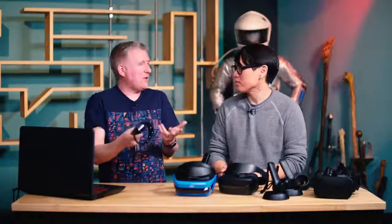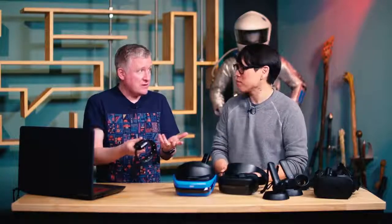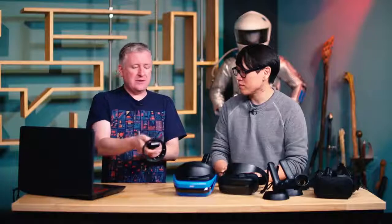But I agree with you. It doesn't have a whole lot of weight. The haptics aren't that strong, and the touchpad is very small. Yeah, the touchpad is very small, especially when we're talking about using that as an analog for something like the Steam controller and the Vive controller touchpads. This is a poor imitation, I think, of that. But the tracking of the controller, it works.